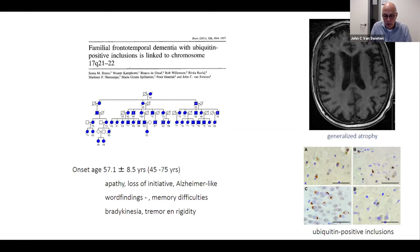So if somebody told you, well, there is some Alzheimer's in an uncle at 76, then you have to realize that it might still be FTD if there was no confirmation by fluid biomarkers. And what's the difference with tau mutations is that the apathy is the most prominent feature, and it is like Alzheimer.